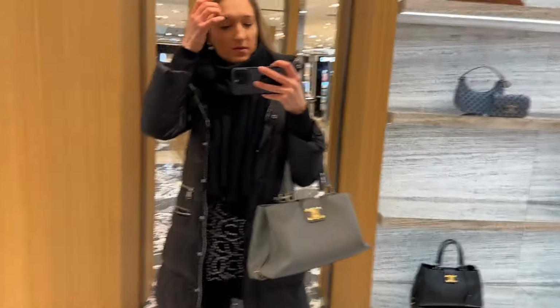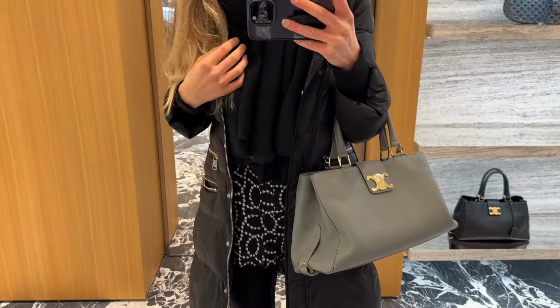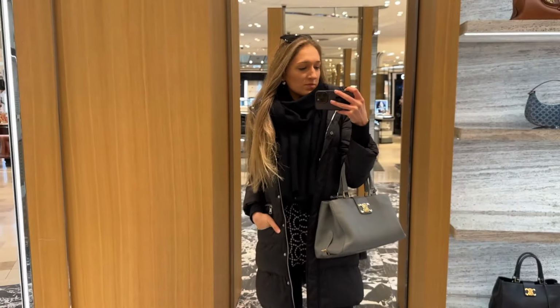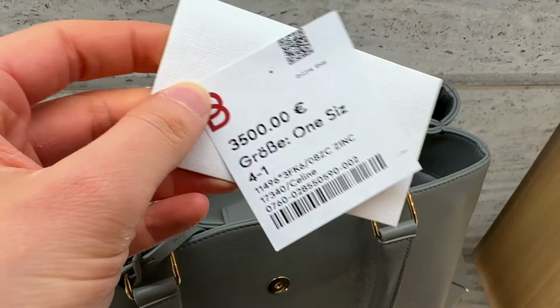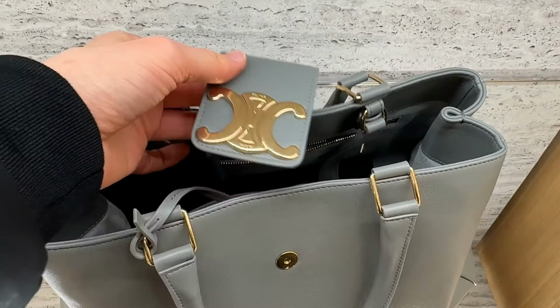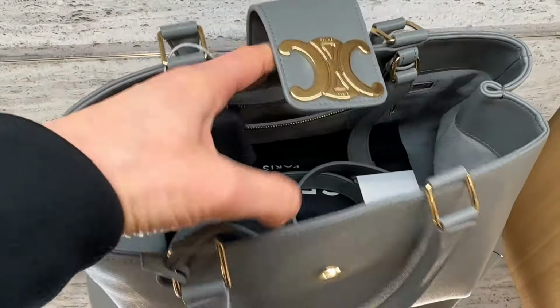I searched it up online and it's called the Apolline bag. Hopefully I'm pronouncing that correctly. Let me know what you think. I mean, size-wise and dimension-wise, I'd say it's a good work bag, but I'm not the biggest fan of the shape overall. Kind of looks a little lazy.